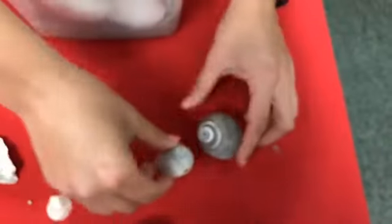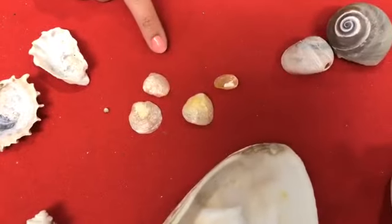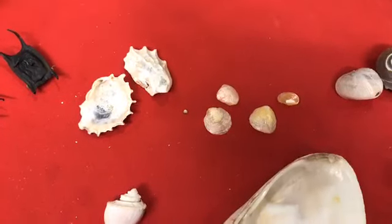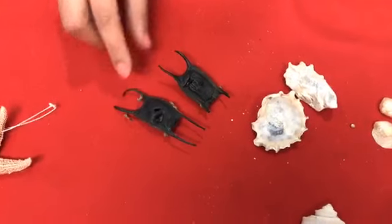Now we also have Captain Chris's favorite, jingle shells or mermaid's toenails or fisherman toenails, whatever you want to call them. We also have a lot of oyster shells right here. And I think everyone's favorite, you can also find a bunch of these at Easton's Beach, is our mermaid purses.